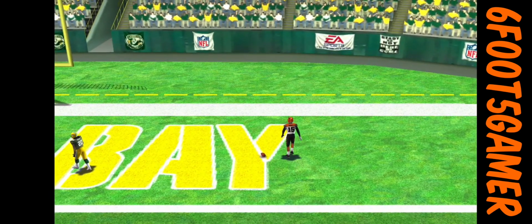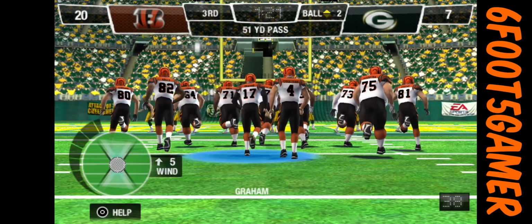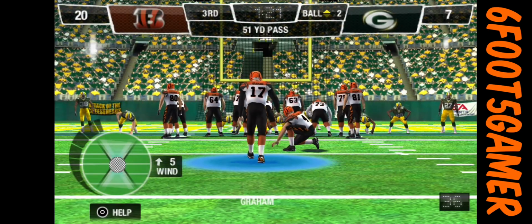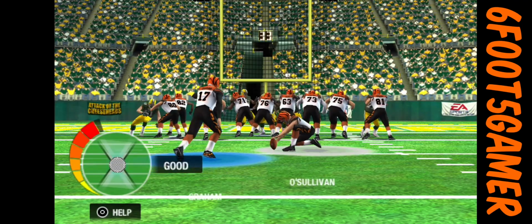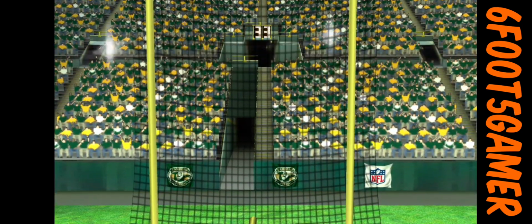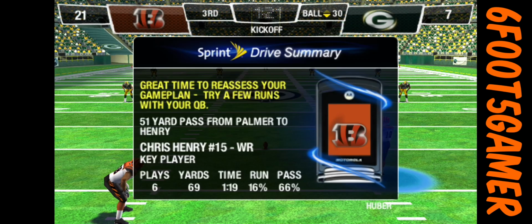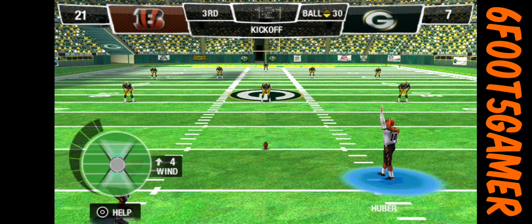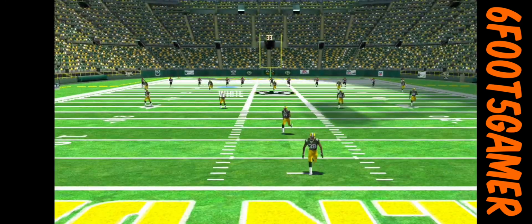Carson Palmer is one of those guys that I think has a chance to be the very best quarterback in the league. Superior arm strength. A great leader. That knee injury set him back for a little while, but you can tell now he's getting back to form and is just playing great football. Extra point is good. Number 10 is just about ready to put his leg into this one. He kicks it.